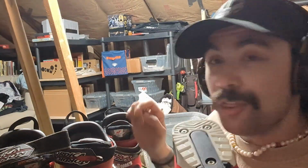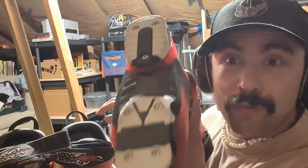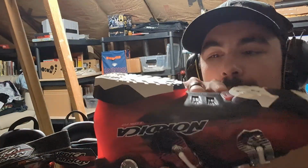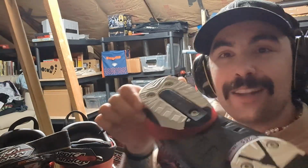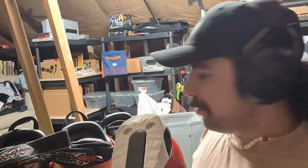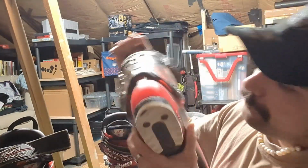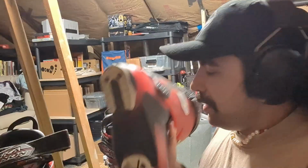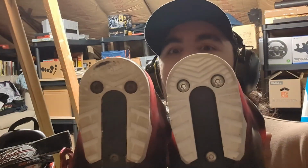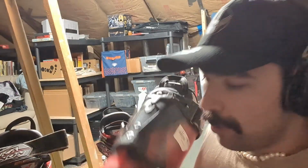But we're going to change the heel. Something to note is that even though this is a smaller boot, it's not smaller by much. It's smaller in the middle of the boot. It's not smaller in the heel, and it's not smaller in the toe. So literally what I can do, and I can show you, is a one-for-one swap. Boom. Same size heel, just a one-for-one swap.